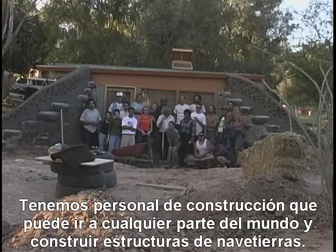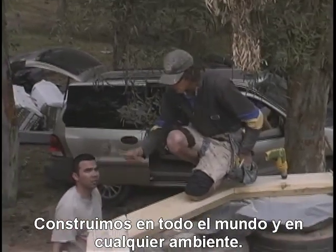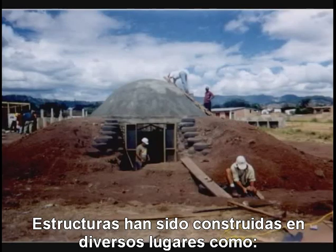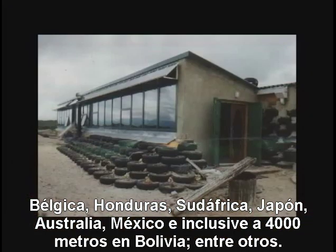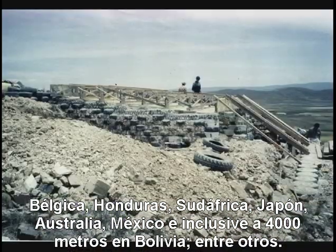We have commando building crews that can go anywhere on the planet and build Earthship structures. We build all over the world and in any environment. Structures have been built in diverse locations such as Belgium, Honduras, South Africa, Japan, Australia, Mexico, and even at 14,000 feet in Bolivia and more.